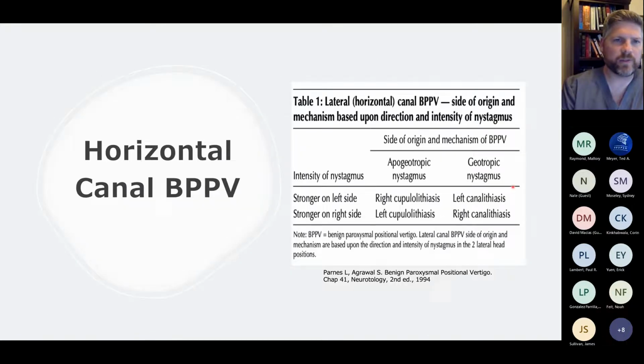So when you think about which side it is, is it right canalithiasis, is it cupulolithiasis? Think about the intensity of the nystagmus. What side is it stronger on? And then is it apogeotropic or geotropic? So if it's stronger on the left side and it's apogeotropic, it's going to be right cupulolithiasis. If it's geotropic and stronger on the left side, it's going to be left canalithiasis. However, if it's stronger on the right side and geotropic, right canalithiasis. If it's apogeotropic, it's going to be left cupulolithiasis. So what side is stronger, and is it apogeotropic or geotropic?